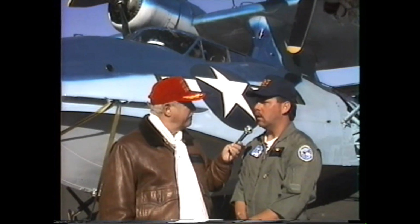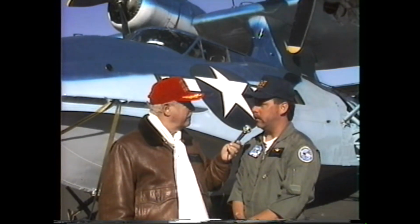It has a 1,750-gallon fuel capacity, which gives it a range of about 24 hours endurance. It could fly for 24 hours? Yes, I've talked to quite a few PBY pilots this weekend here at Gillespie, and they have said that they've been up over 20 hours on combat missions with the aircraft.